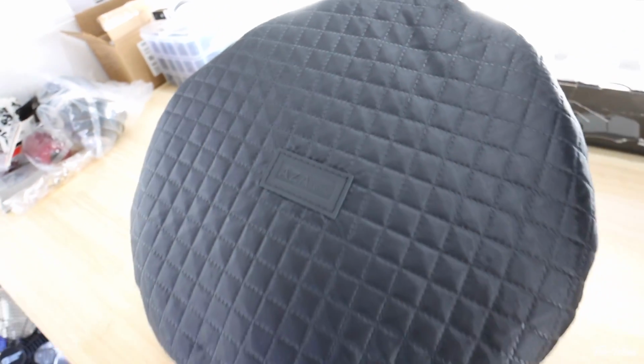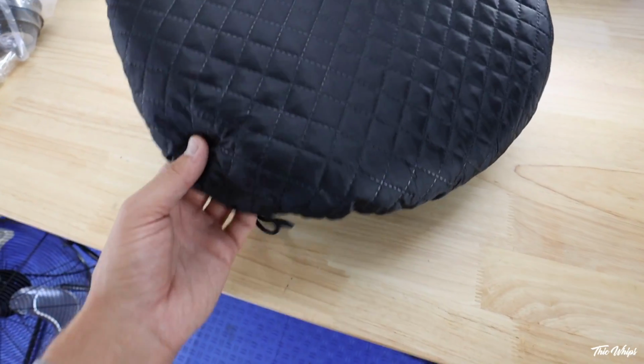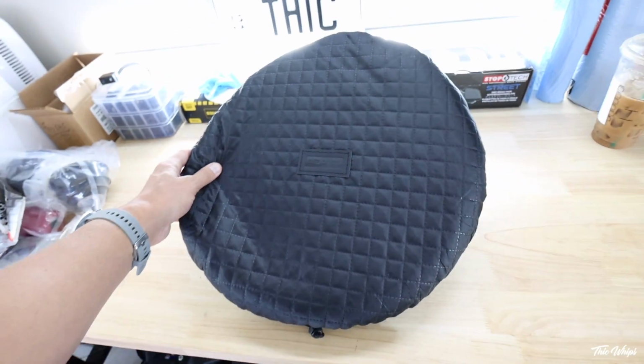All right, man, y'all ready for this? First of all, check out how beautiful this steering wheel cover is. This is how it came. Very impressive. Presentation on point. Go ahead and loosen this here and check this out.